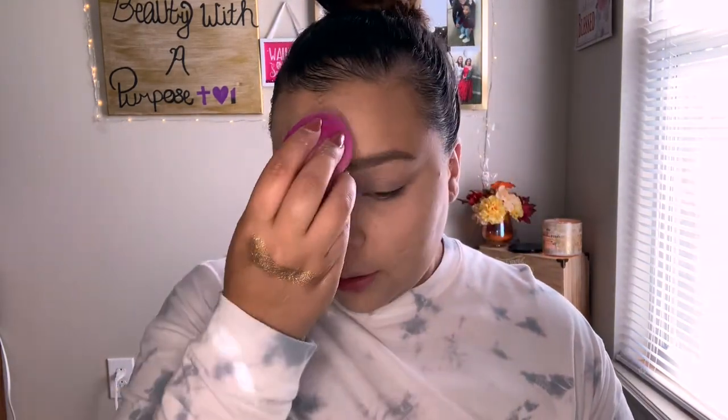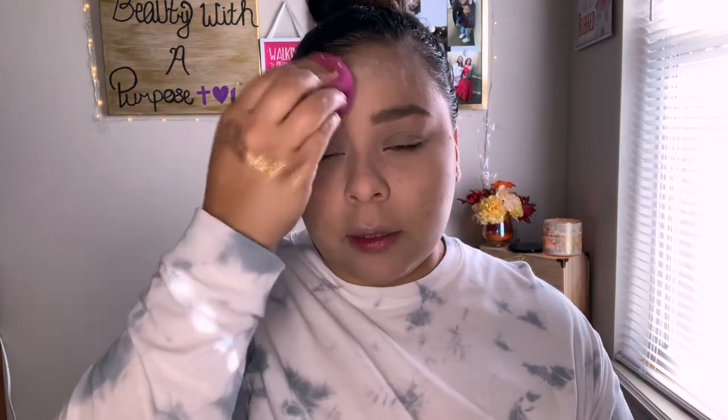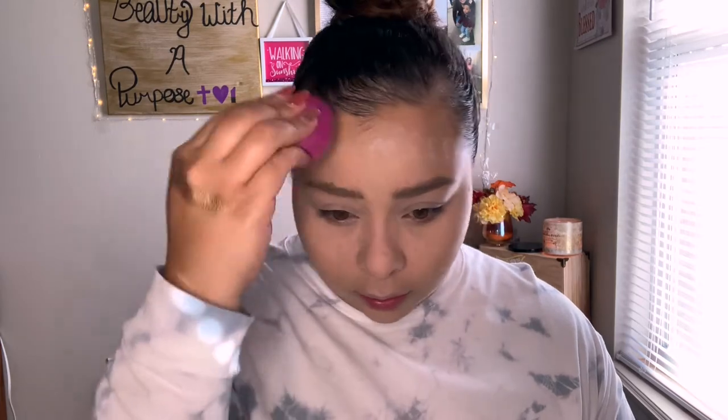I don't know what it is, I can't stop breaking out, but I'm just glad the really bad breakouts that were right here on my cheeks are clearing up.